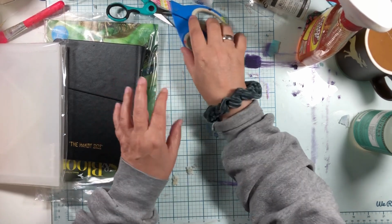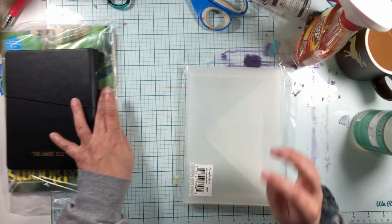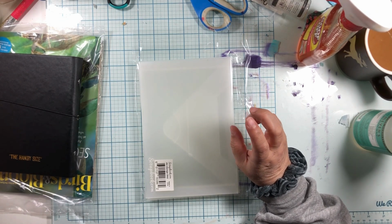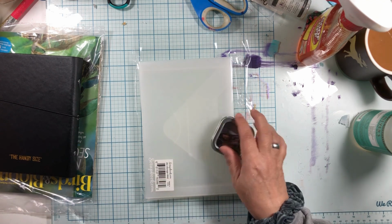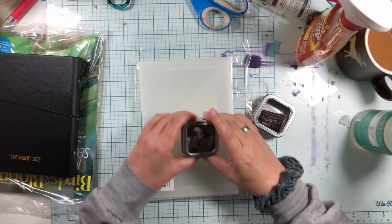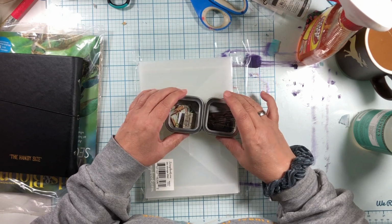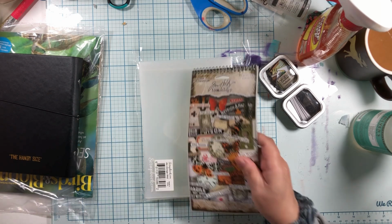So today is organizing, not necessarily organizing my ephemera, but making my ephemera more useful, because a horrible thing happened to my ephemera that I thought was going to be a really good thing. I put it in these little containers, and I thought if these were beside me, I would use them, and come to find out I don't.